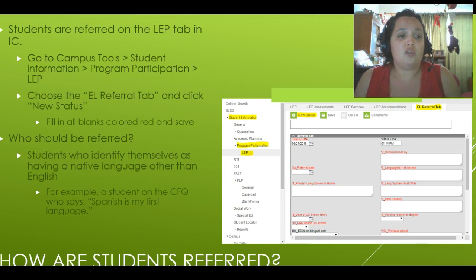Who should be referred? Well, any student who identifies themselves as having a native language other than English. So if someone says, well, when I was a kid I spoke Spanish, but now I don't, refer them to us. We may have already worked with them. We may have already identified whether or not they need service, but it can't hurt to refer a student who's already been referred. So always err on the side of caution. Of course, if you're concerned, you can also contact me, and my contact information is at the end of this.